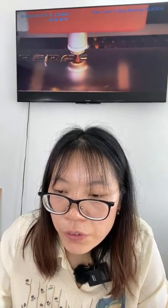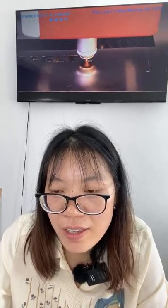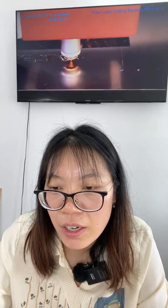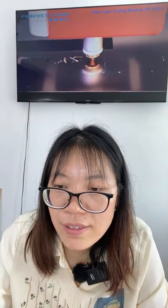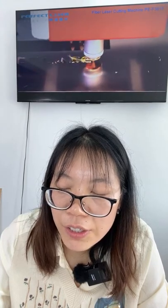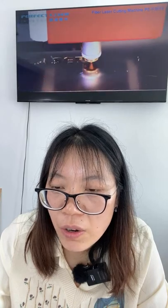So if you need to cut letters, you can see this machine is very, very good at this. Nice, very nice. It cuts very well.